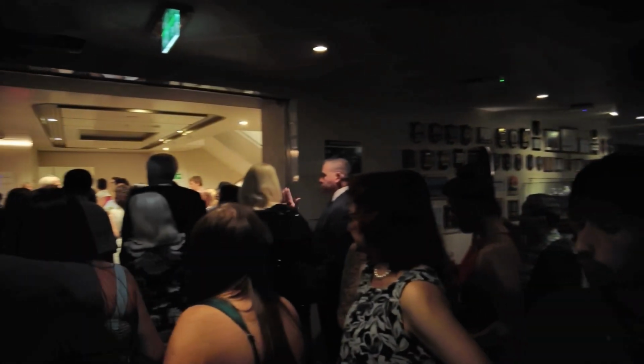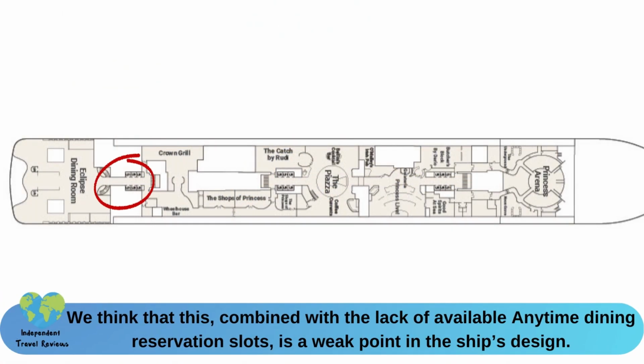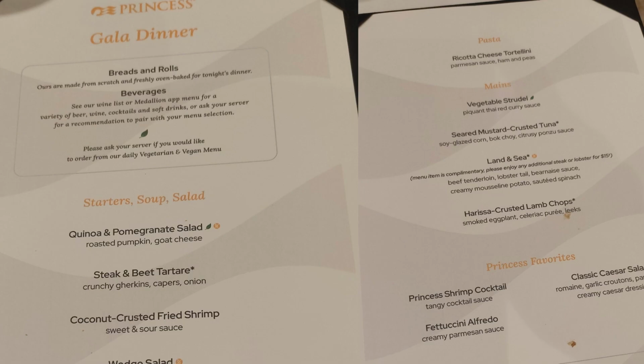Our first experience of the main dining room was this congestion in the corridors leading to the main dining rooms, as guests queue to get to both rooms on levels 6 and 7, and you can only get to level 6 via the level 7 stairway. There were very limited opportunities to actually reserve decent times for the anytime dining, so many people were turning up for a table without a reservation, hence the queues.